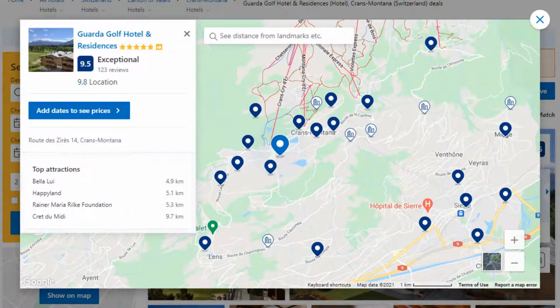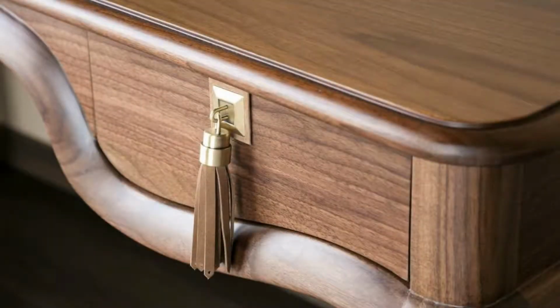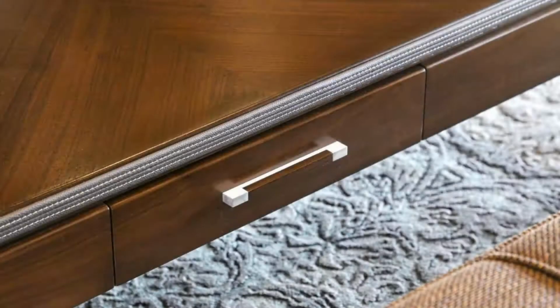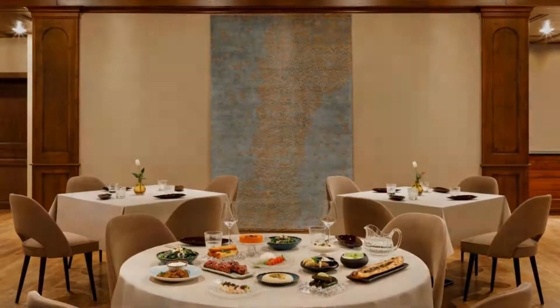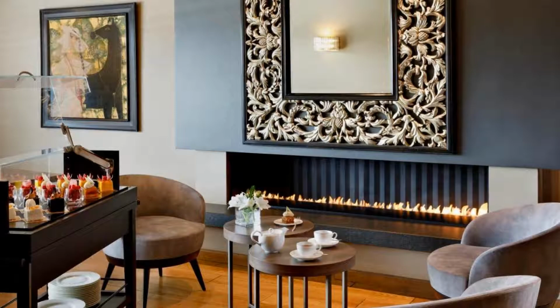Number 1. This is a 5-star hotel. The location of this hotel is first class and guests love walking around the neighborhood. Check-in time is 3 p.m. and check-out time is 12 p.m. Guests are required to show a photo ID and credit card at check-in. Pets are not allowed in this hotel.